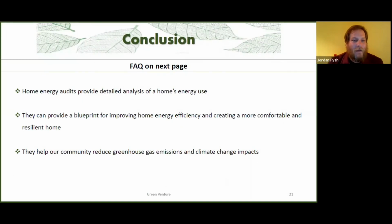All right. So home energy audits provide a detailed analysis of your home's energy use. They can provide a blueprint for improving home energy efficiency and creating a more comfortable and resilient home, and they will help our community reduce greenhouse gas emissions and climate change impacts.